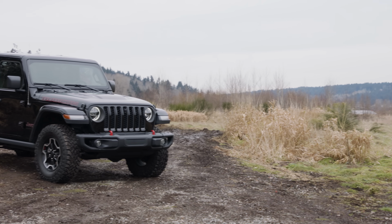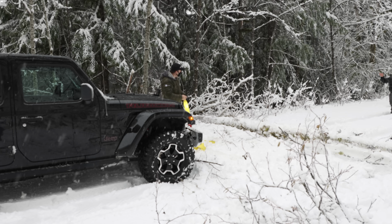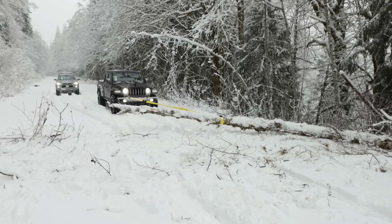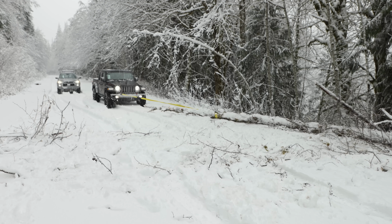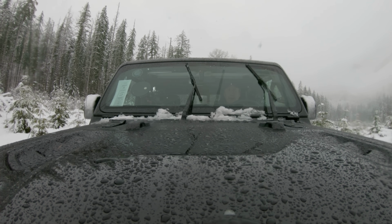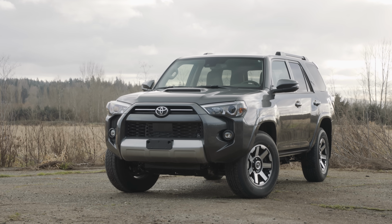In my mind, I was like, is this better than a 4Runner for what I want to do? And the easy answer was no. I also considered a Jeep Gladiator. We have a full video on that, where we took a Rubicon Gladiator and a 4Runner Trail Edition into the mountains. But again, it came down to just not really wanting a truck. And the long-distance ride quality of a Jeep just isn't as good as a 4Runner. In the end, I ended up picking the 4Runner.